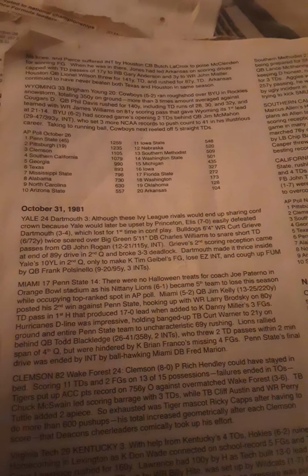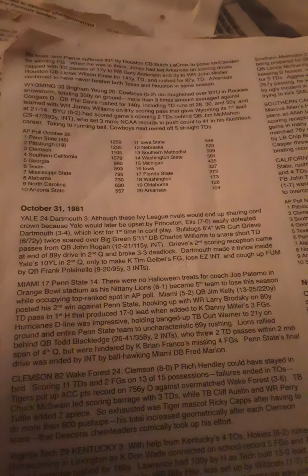October 26th. Arkansas was number 20, 19 Oklahoma, 18 Washington, 17 Florida State, 16 Iowa, 15 Michigan, 14 Washington State, 13 Southern Methodist, 12 Nebraska, 11 Iowa State. Top 10 rounded out as this: number 10 Arizona State, 9 North Carolina, 8 Alabama, 7 Mississippi State, 6 Texas, 5 Georgia, 4 Southern California, 3 Clemson, 2 Pittsburgh, and number 1 Penn State. Penn State was number 1.